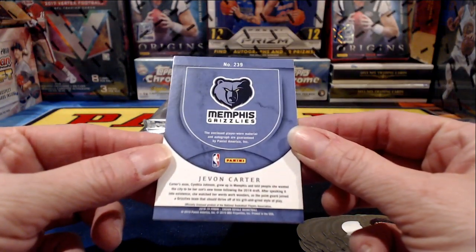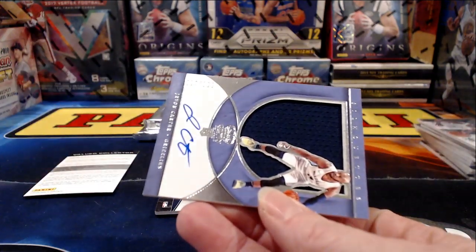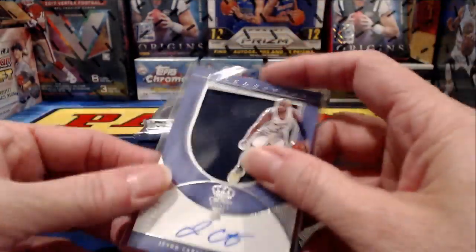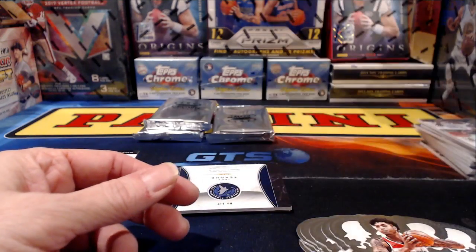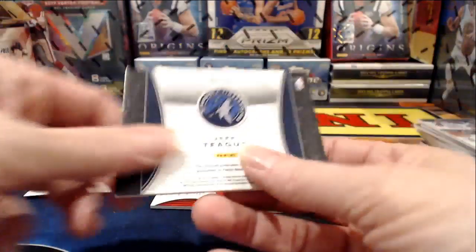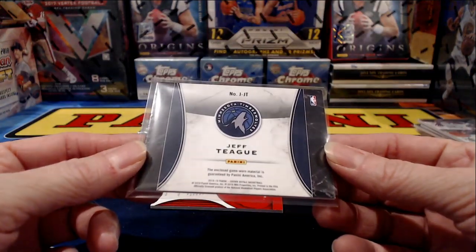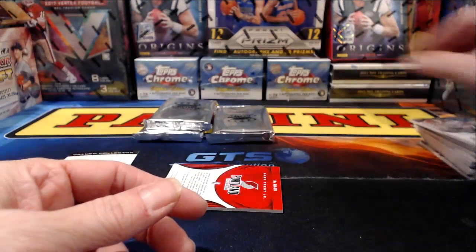For the Memphis Grizzlies, Jevon Carter, numbered to 199. Hard signed autograph. The Silhouette, which of course is the most desirable card really in Crown Royal for them as kind of a global statement. Usually the Silhouette's the one most people want. Although, again, I'm sure you were probably thinking, why isn't that Jaren Jackson? This is Jeff Teague for the T-Wolves.